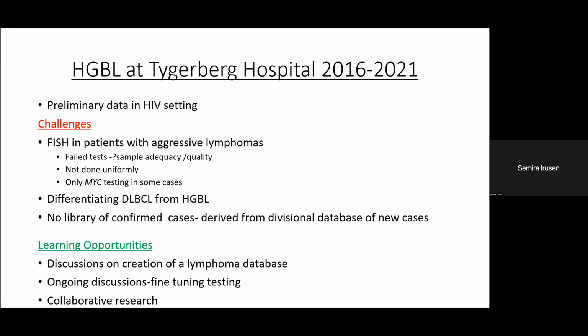So I'm looking at high-grade B-cell lymphoma from 2016, when the new classification had arrived, till 2021, specifically because we have an HIV setting. There's been a lot more challenges than I anticipated. At the moment, we still are having debates about which cases are truly high-grade B-cell lymphoma. And I hope at least in some part I've explained why it can be so difficult to just rely on what the WHO says versus what actually is seen in the real-world setting.